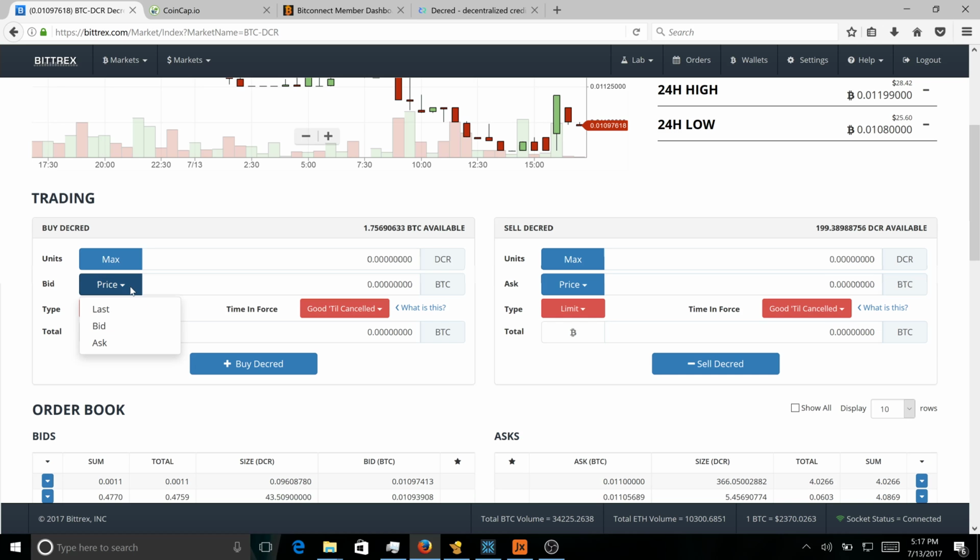You would go to price. The last price is what it's sold for. The bid price is what people are asking to buy it for. And the ask price is what people that are selling it are asking for it. So if you want it as cheap as possible, you would want to click on this bid.